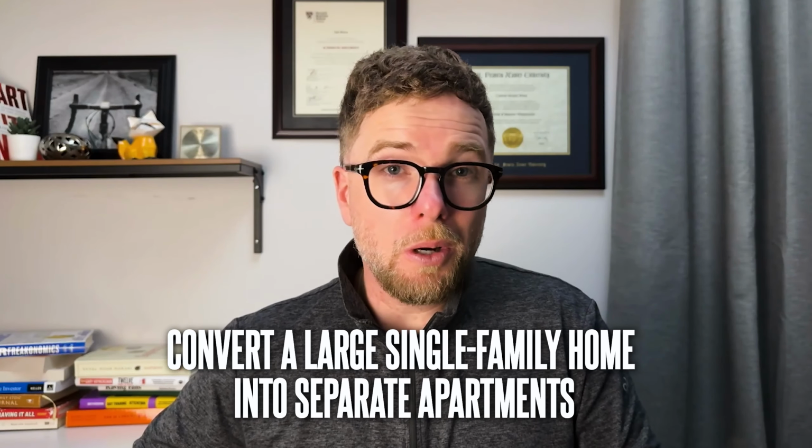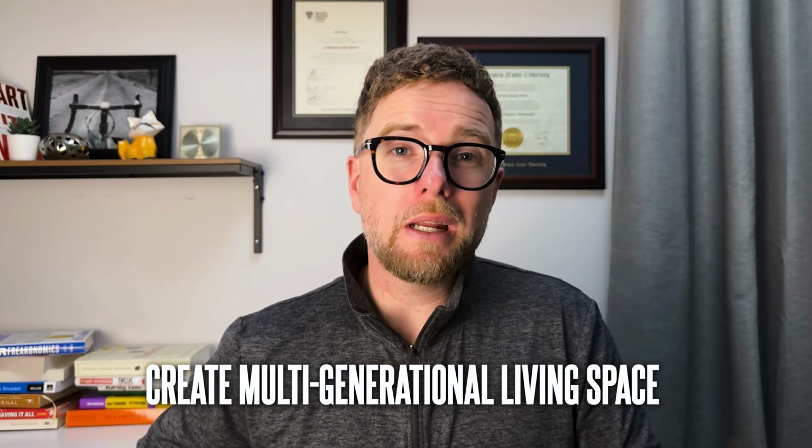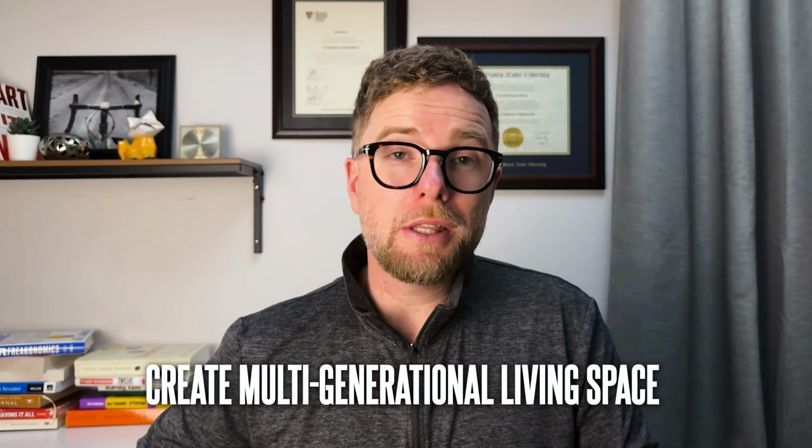You could convert a large single-family home into 2 separate apartments, or you could create a multi-generational living space while maintaining privacy within that larger home. It's important to note that while zoning allows for this, any conversion still needs to meet building codes and safety requirements. You can't just put up some drywall and call it 4 units. Proper fire separation, entrances, and utilities are required.